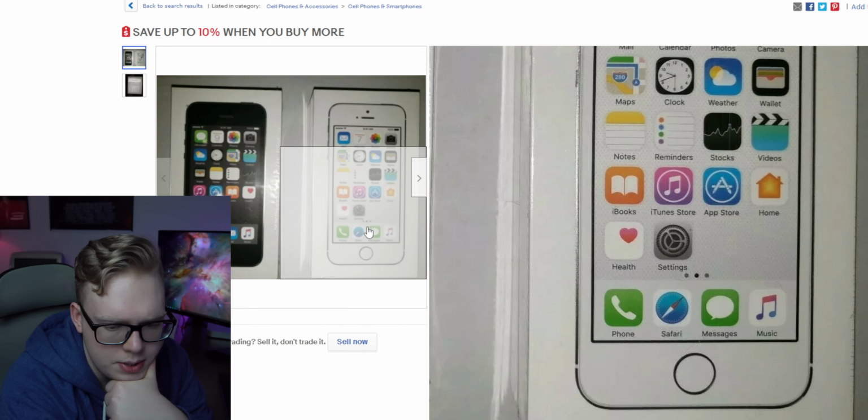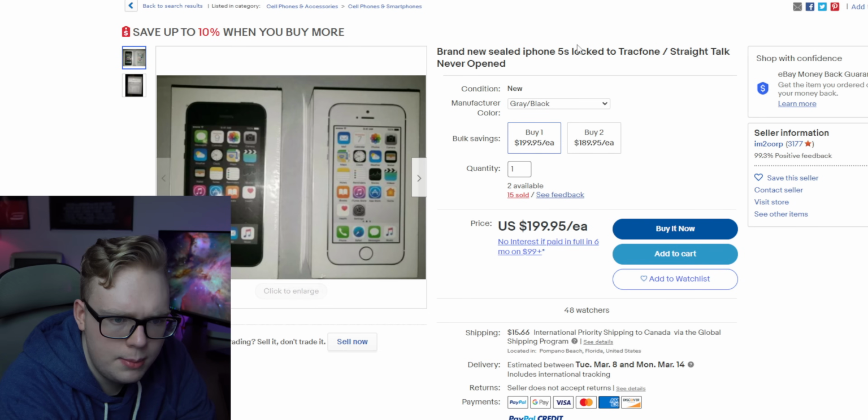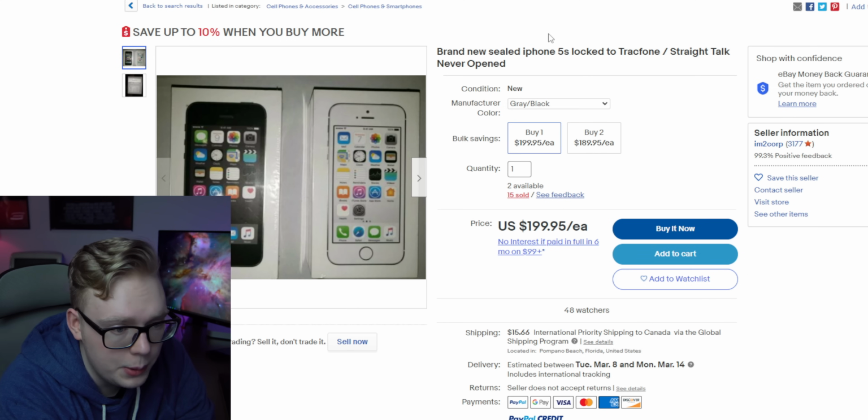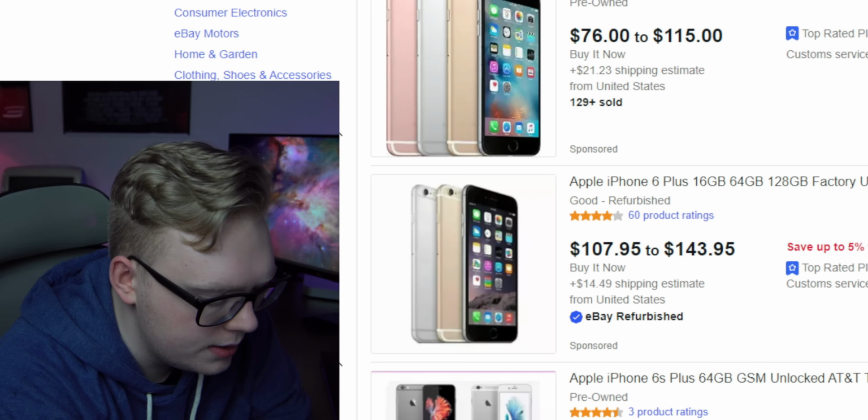So this is probably iOS 9, right? You can tell because on the bottom right, the music icon is white, not pink anymore. I mean, that's not a bad deal. It's just not a 2013 5S. It's probably more like a 2015 5S. I'm thinking at this point, I'm probably gonna get an SE. That's kind of my thought process.